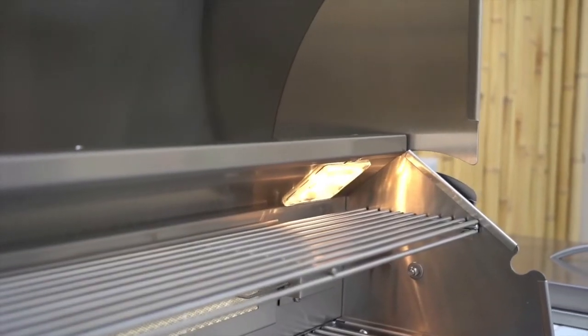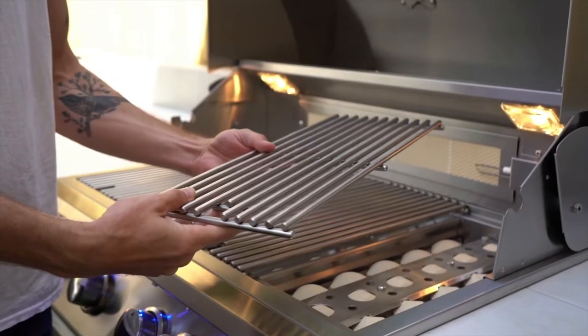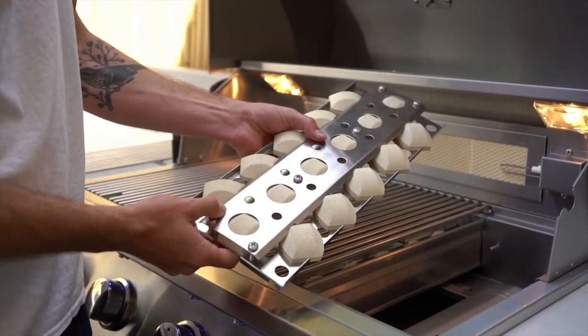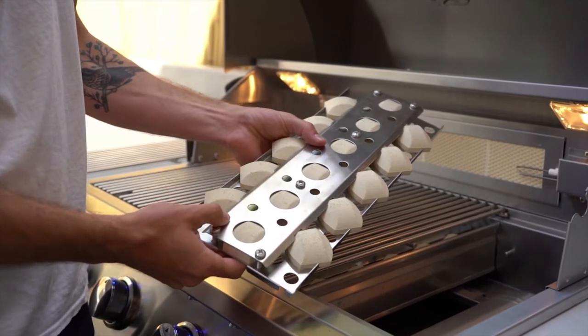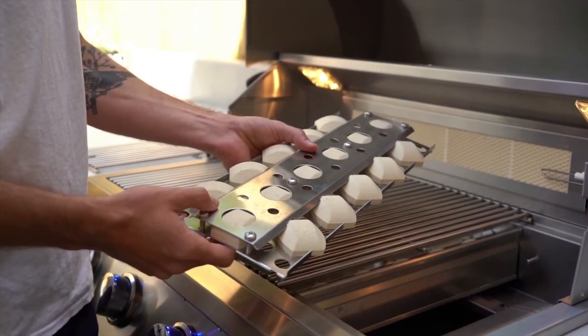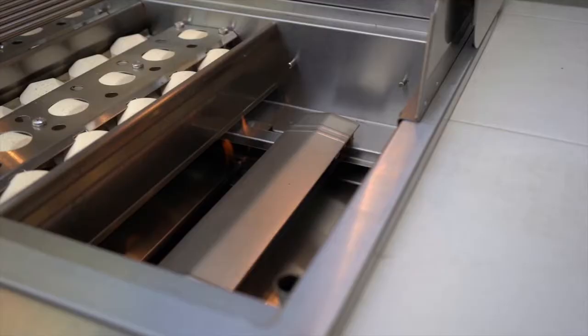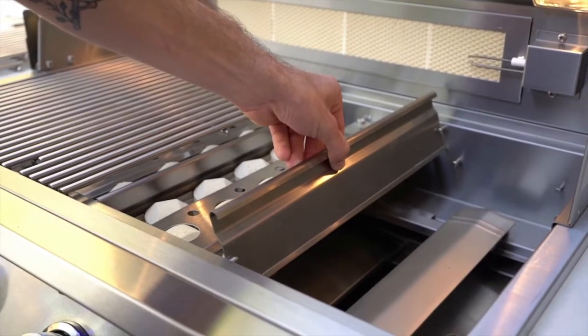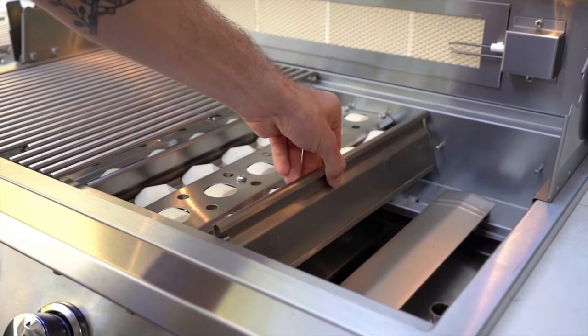warming rack, 8mm cooking grates, a briquette system that not only distributes heat evenly, but protects your burners from grease flare-ups and is extremely easy to clean. 14,000 BTU cast burners and heat zone separators.